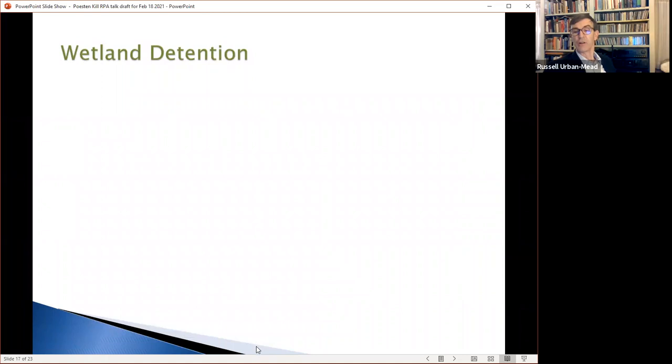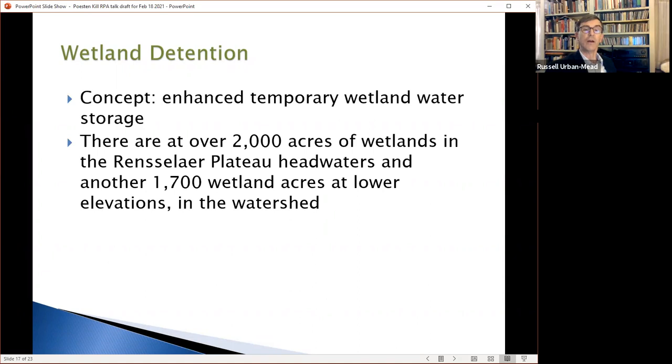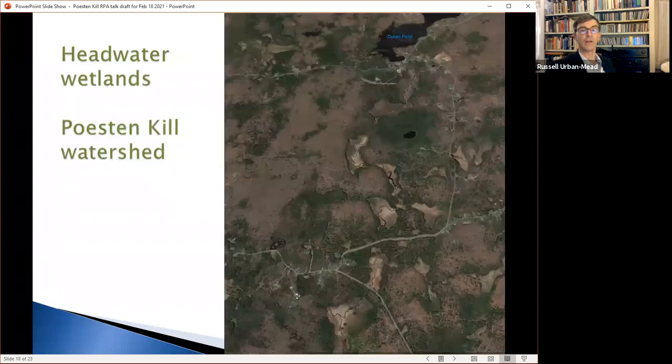Wetland detention is really sort of a key finding of our project. The concept is to enhance temporary wetland water storage. There are over 2,000 acres of wetlands in the Rensselaer Plateau headwaters and another 1,700 wetland acres at lower elevations in the watershed. I just wanted to show you this image.